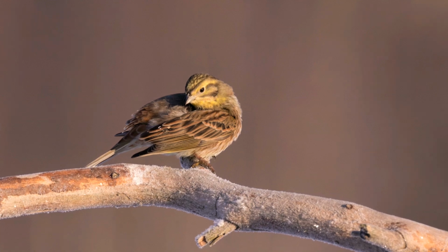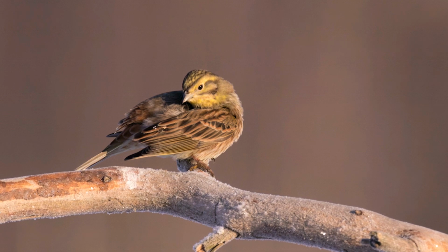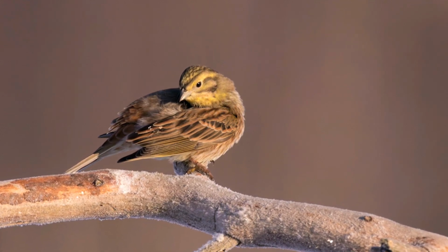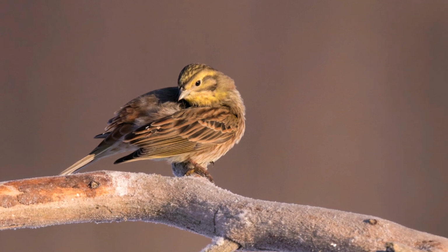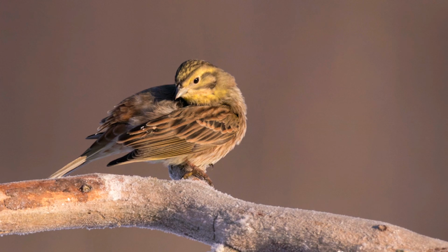Fun fact: yellowhammers occasionally hybridize with other similar birds from the same family as them, such as the pine bunting and the corn bunting. The hybrid birds may display a mix of physical characteristics and vocalizations from both parent species.